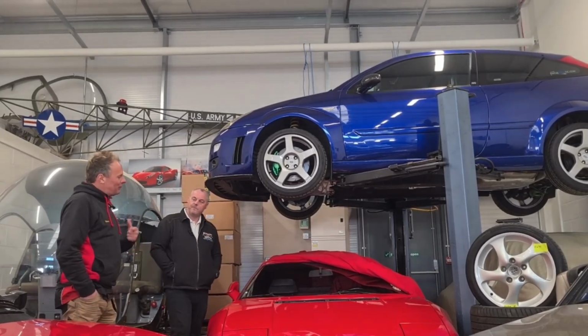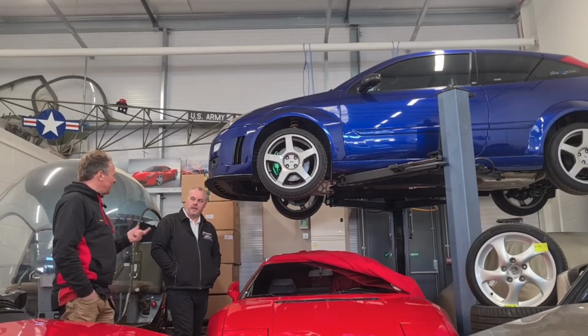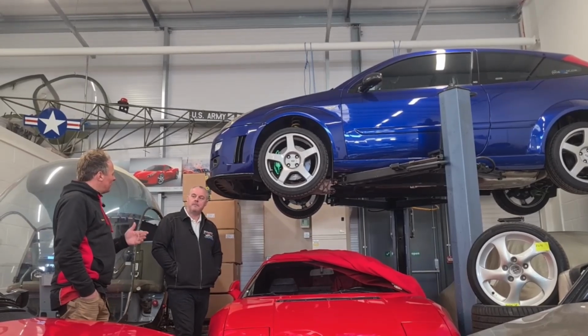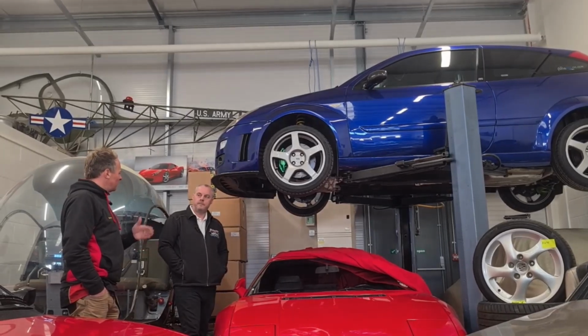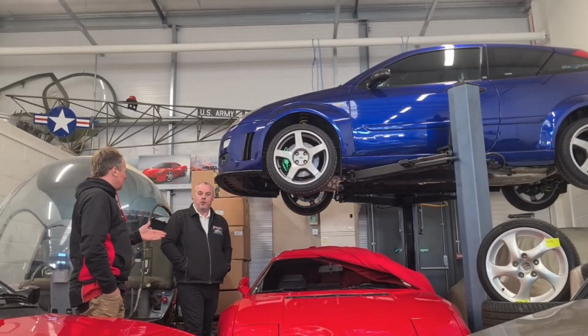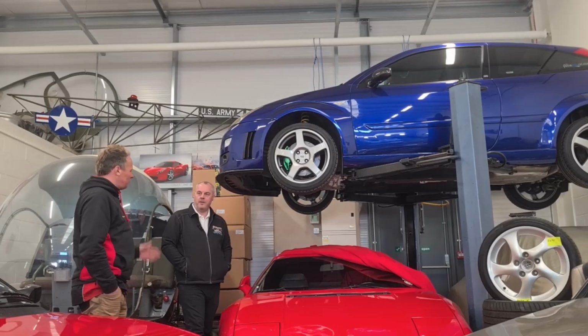So I think people will fly over because obviously they'll buy it a little bit cheaper, but there isn't that much of a difference in certain cars between left and right-hand drive. Whereas in other cars, like you said, say a Mondeo, you can't give it away. Yeah, absolutely. It's plummeted in price.